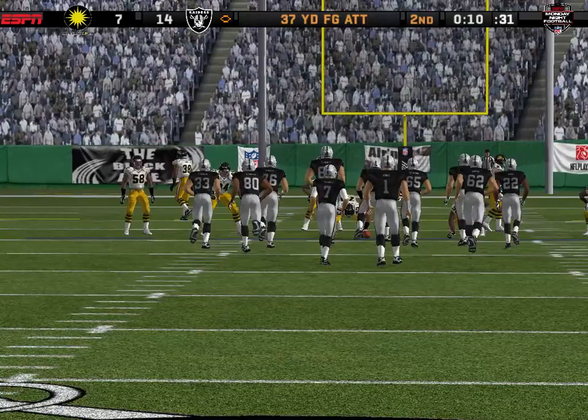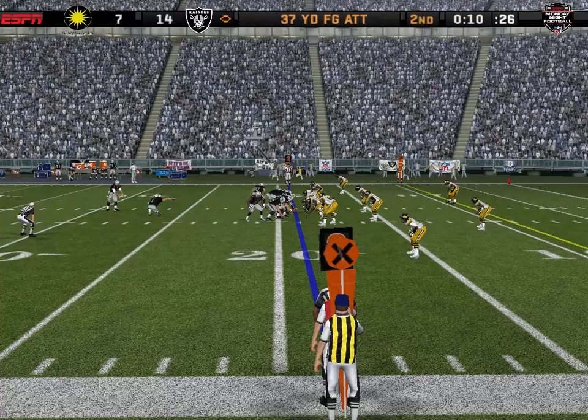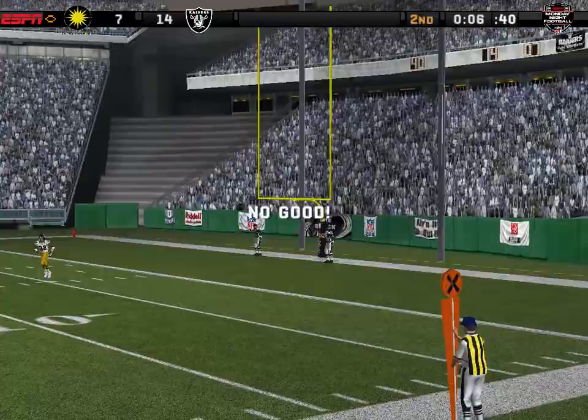This officially will be a 37-yard attempt. So he hooks the kick and misses the mark.